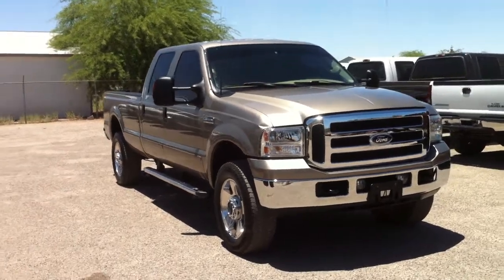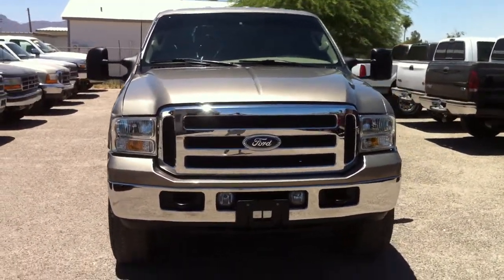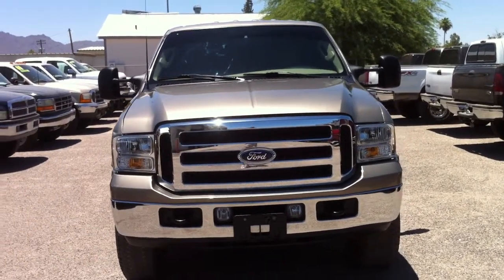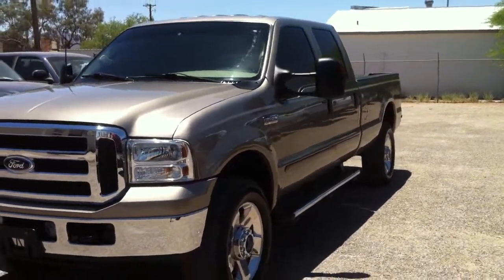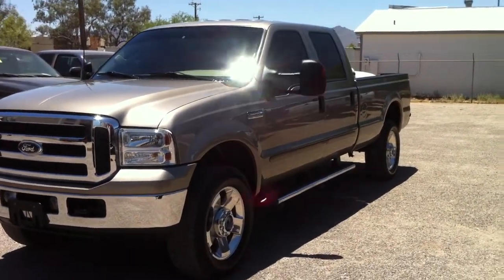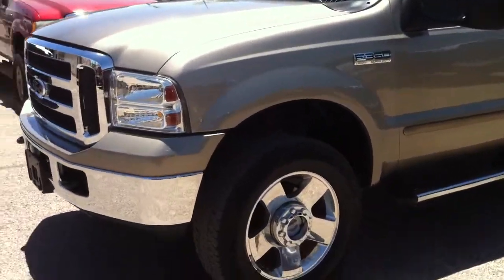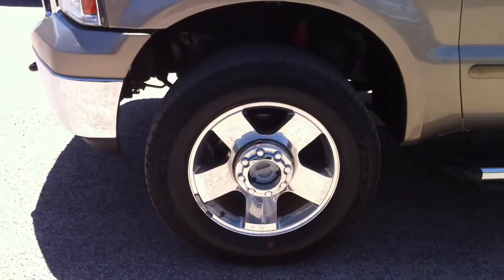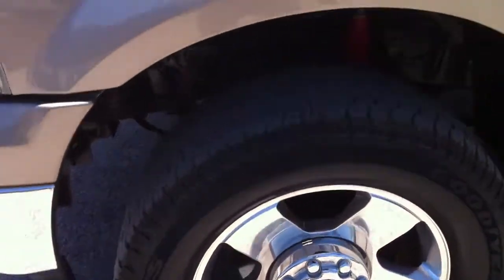The reason we think that is it's got the Rancho suspension, and that is part of the FX package. And it's pretty rare to have a Lariat nowadays without the FX package. But that being said, we're just going to sell it and book it as a Lariat, not an FX4, but it probably is an FX4. Anyway, it's got 20-inch tires all the way around, tires and wheels. The tires are about 30 or 40% tread.